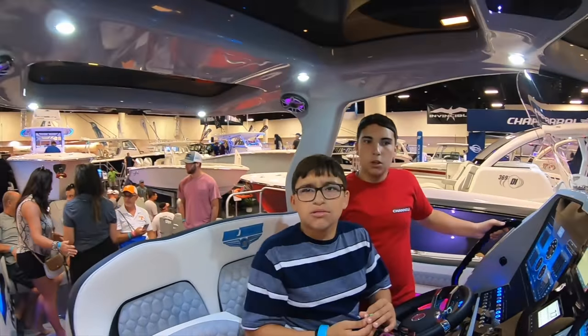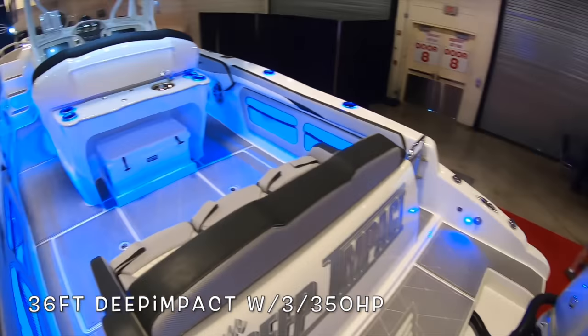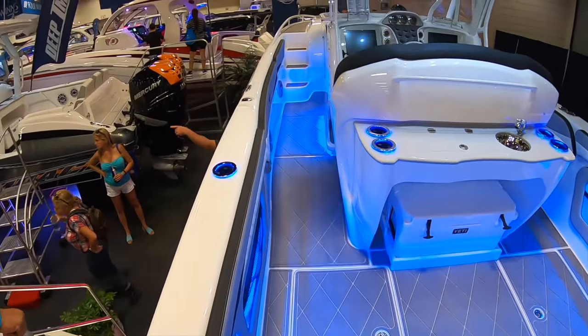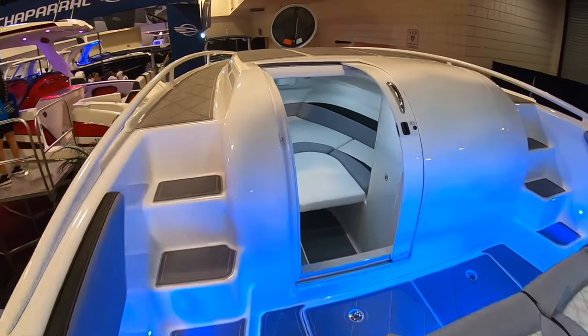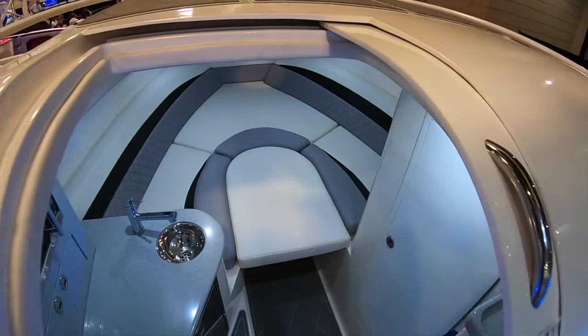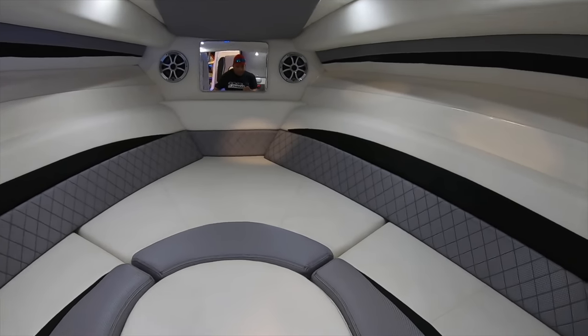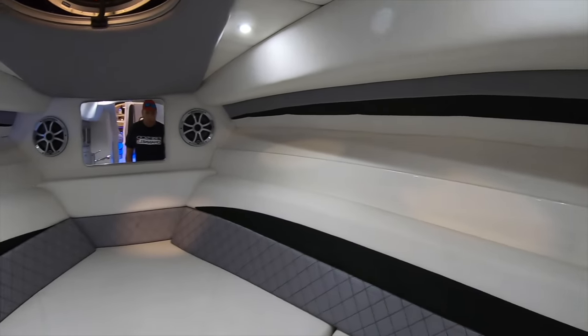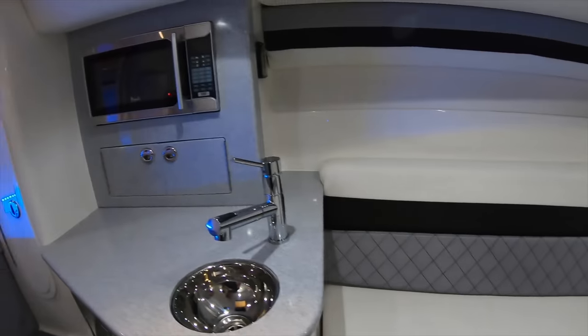So now we're checking another Deep Impact, but this one has a cabin. See how the cabin is? Let me just go to the important part, the cabin. All right, so let's check out the cabin. You know me, I'm a cabin guy. Okay, kind of simple. A big giant bed, a little sink.